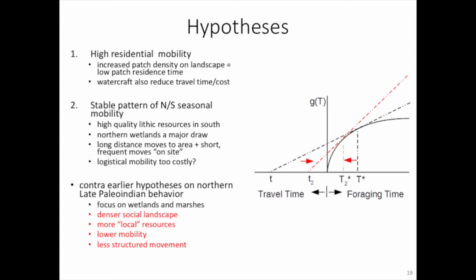The fact that we've got these high-quality lithic materials in the south, and really productive environments like wetlands in the north, maybe we should expect to see a north-south pattern of seasonal mobility, with long-distance rapid moves between the south and the resource areas in the north, and then a whole bunch of short moves once you get there. These predictions are actually really different from what people have tried to speculate about late Paleo stuff in the region in the past.